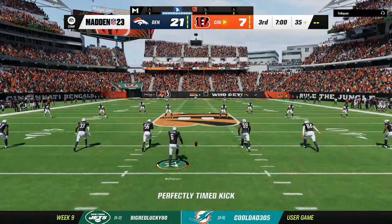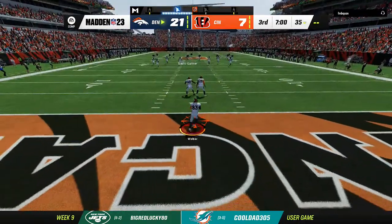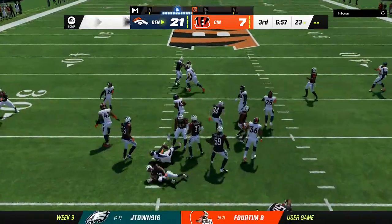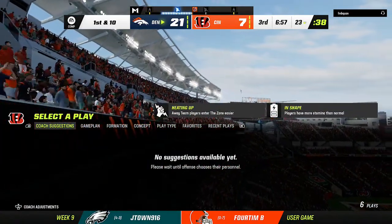Broncos with a lead, and they will be receiving this kickoff here as quarter 3 is underway. From a couple yards deep, he'll bring it out of the end zone. And ultimately cannot get this out to the 25-yard line as he's dropped it to 23.